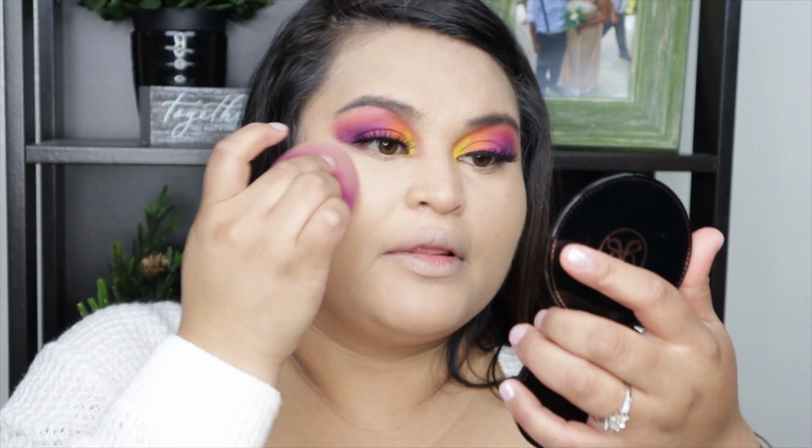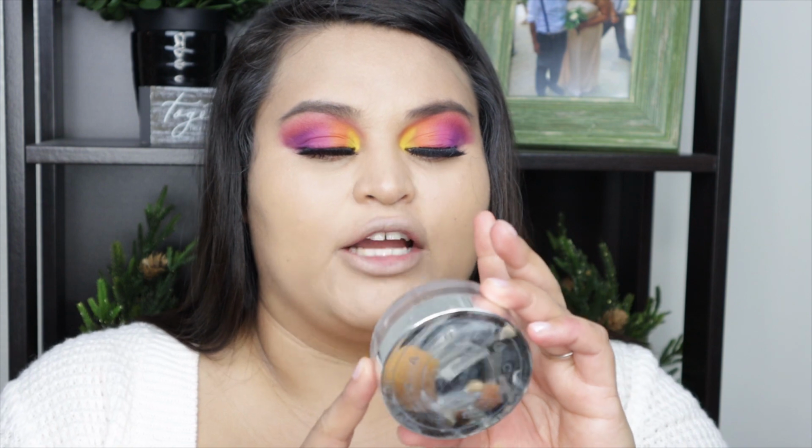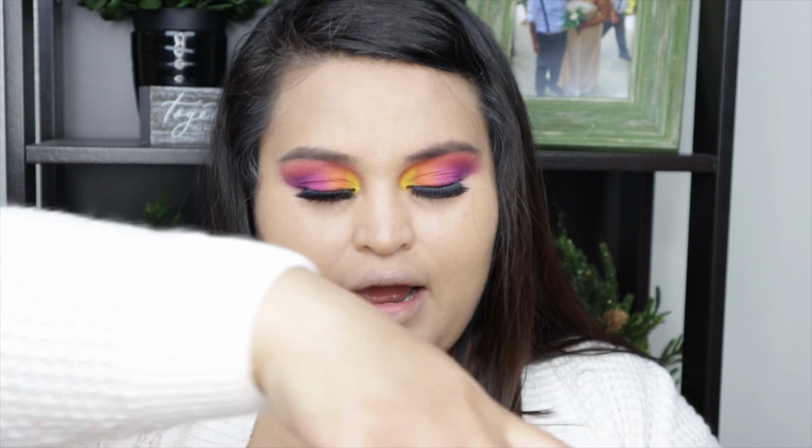Concealer is completely blended. We're gonna go ahead and set it. I do have two setting powders, so I'm gonna go ahead and set my under eye. For my under eyes, I'm gonna use the Becca Hydra Mist Set and Refresh Powder, and I'm gonna set my under eye with this.